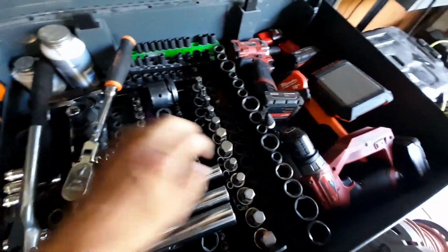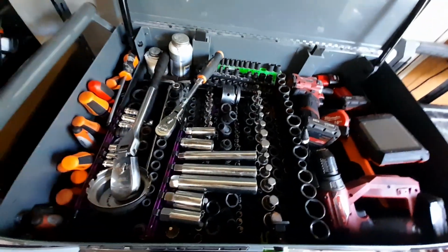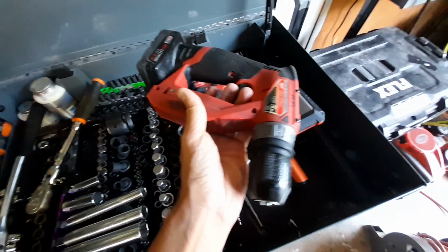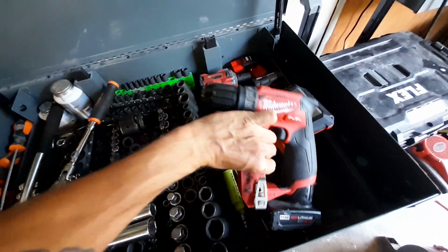My top one's all my sockets, spark plugs. You know, we got all types. I got 1/4 inch, 3/8, 1/2 inch. I got my Milwaukee little impact. This is my favorite tool now. This thing is so cool.